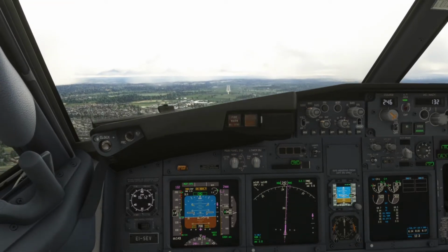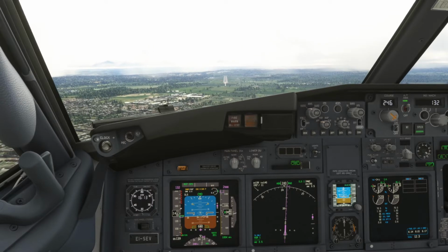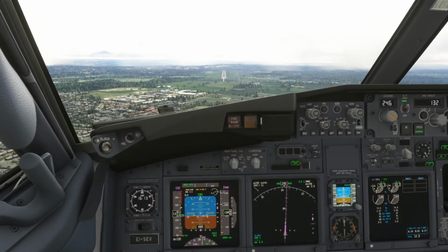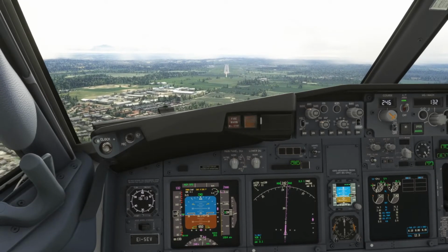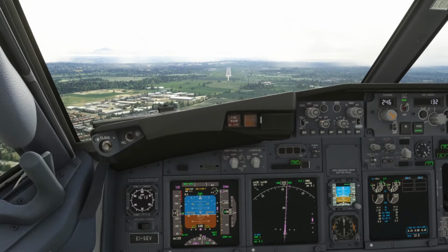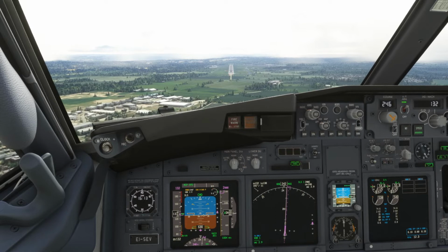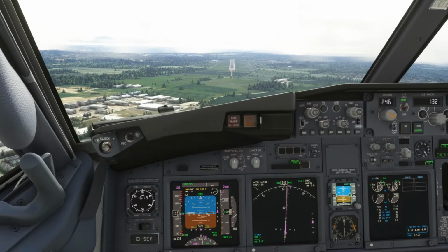So I'll go flap 30. Glide slope. We are in a position to land normally. We're still above 500 feet, above our decision height, so I want to be stable by 500, which we shall be. That was a little bit strange. I'm not quite sure what happened there with that horn going off. It wasn't landing gear based. So yeah, I'm not sure.